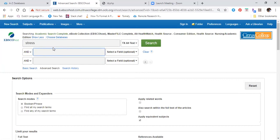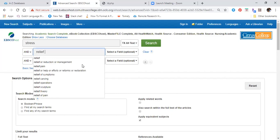So I'm going to do relief, or see, it's trying to help me here, right? You see this? Now, we know that sometimes autofill is not the world's best thing, but in this case, it really is trying to help me. Like relief or reduction or management.